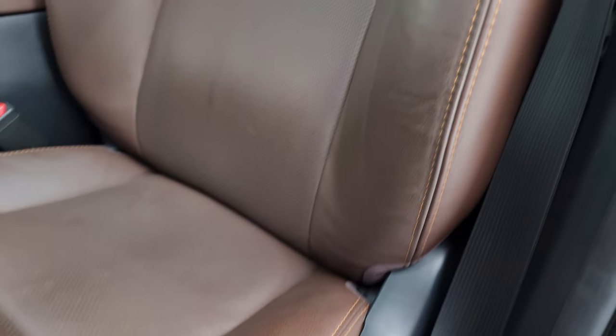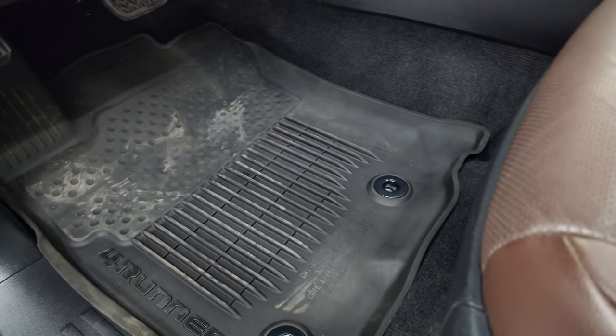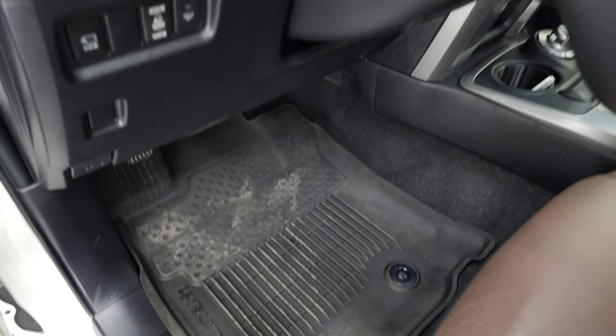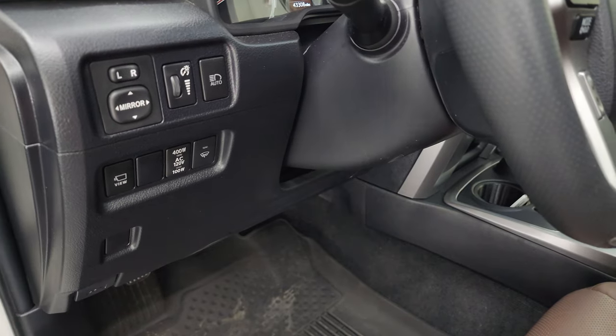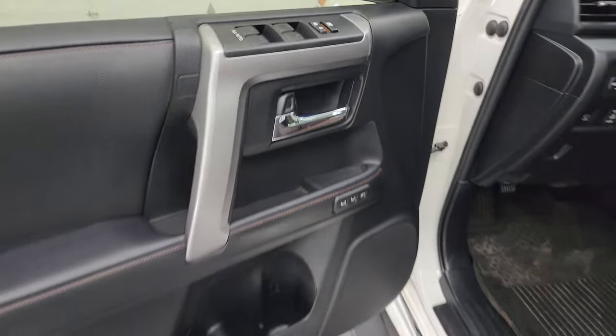No rips, no tears on the seats. They're in fantastic condition. Both these front seats are power, heated and cooled. All-weather floor mats, your power mirrors, auto headlamps. You got the side view right there. Memory driver's seat, power windows, locks, and mirrors.